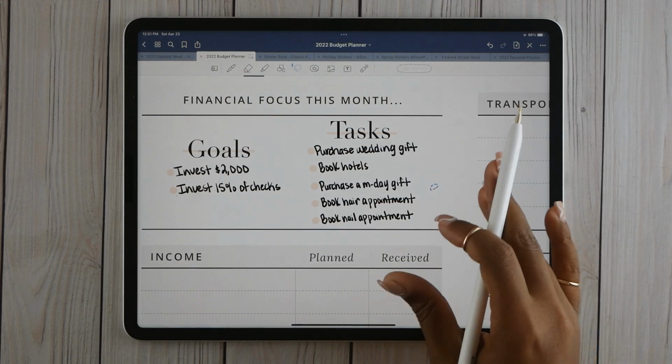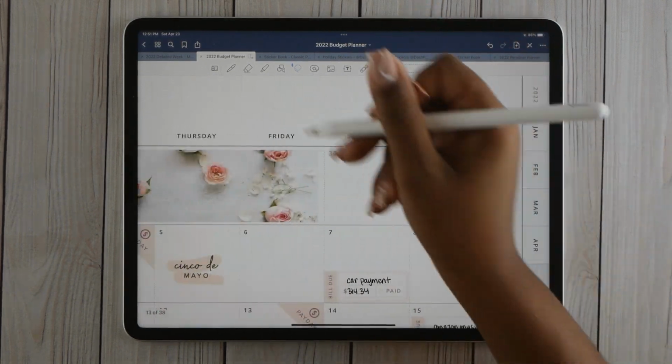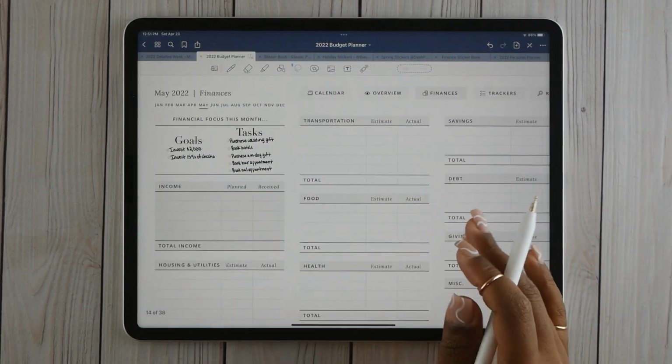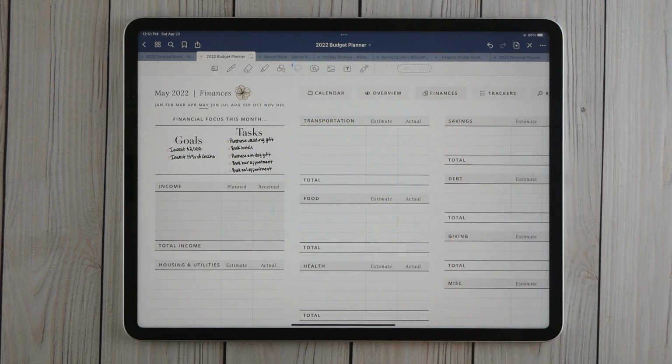Okay, so those are our goals and our tasks for the month of May. The only other thing I want to bring over is probably this, just to add a little color to this sheet because it's looking kind of blah. And so we'll add that in. And all right, we're good to go.